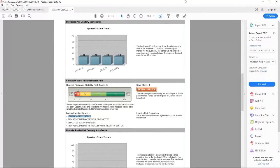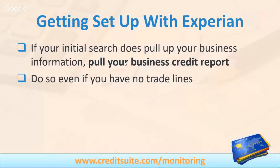trade lines. So what happens is, if you pull up something at creditsuite.com/reports and they pull up your business, one of 3 things is going to happen. They're going to say no results found. They couldn't find you. They're going to pull up your business name and address, or they're going to pull up your name and address with a little icon beside it that says trade lines. So that means they either don't know you exist, or they pull you up and they've populated a report but don't have trade lines yet, or they populated a report and do have trade lines.